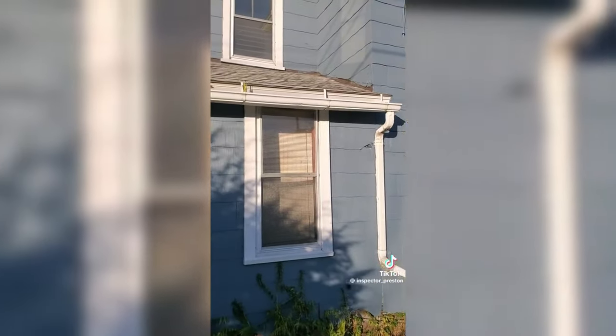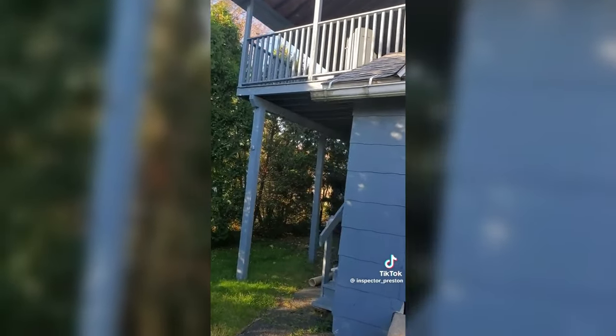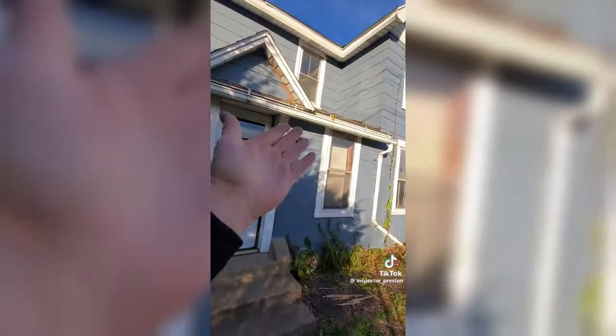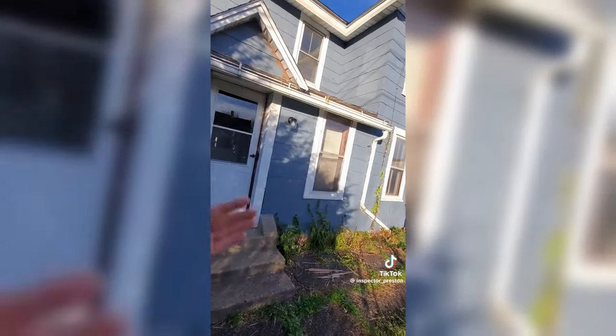I think this one's my favorite. That gutter is aiming the wrong direction. It's sloping that direction to that end. And if you look real close, you can see where the water's been spilling over that end. And it's been doing it for a long time. That is not new corrosion that you see there. And nobody stopped to say, this downspout is sloping the wrong direction.